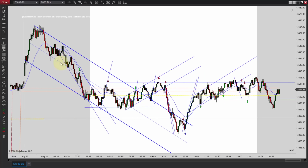So there's some nice movement this morning. It's a shame we didn't get something earlier, but there's 1 or 2 trades in here that if you caught this one, that's all you needed today probably, because that's a fairly nice move down there.